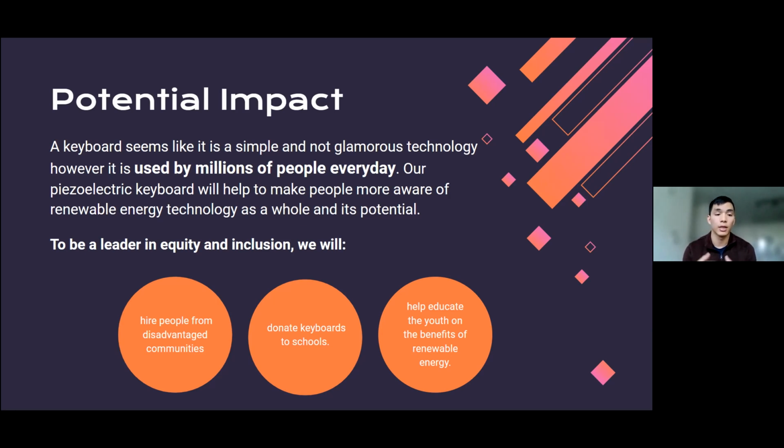industry. And then also we want to become a leader in inclusion and equity. So we want to hire people from disadvantaged communities. We want to donate these keyboards to schools. And by donating keyboards to schools, we will help educate the youth on the benefits of renewable energy.